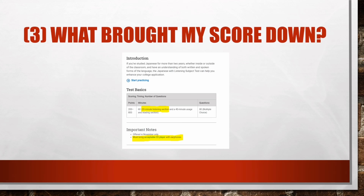60 minutes. If you give up, of course you can get out, but you don't score anything. Your test is canceled. If you finish your test, you have to stay until the end, until the proctor collects your test, and you are dismissed. Out of 60 minutes, 20 minutes are to be used for the listening section, and the 40 minutes for the usage and the reading section. The number of questions is 80, and all are multiple choice.